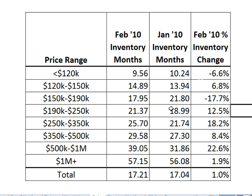Let's look at the actual data on a price range basis. We see the overall months, as we talked about earlier, was just about the same as it was the previous month, about 17 months of total inventory, so still pretty high on the total inventory level, unfortunately. But each price range is kind of all over the board, really. As always, the lower the price range, the less inventory there is. There was a slight decrease in inventory in the lower price range, and back in the $500 to $1 million price range, it had a pretty big jump in inventory. But not too much of a change in any price range in particular, except for maybe the $500 to $1 million range. But we're looking at about 17 months of total inventory.